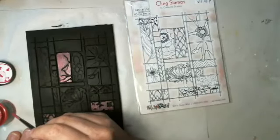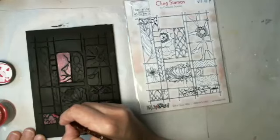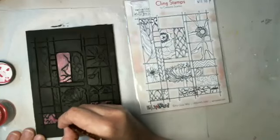Oh, good. Glad you have your sound back. Thanks, Phoebe. I think I just was so inspired when I saw these. I just love them, these stamps. So, Catherine, if you're watching, kudos. Love them.